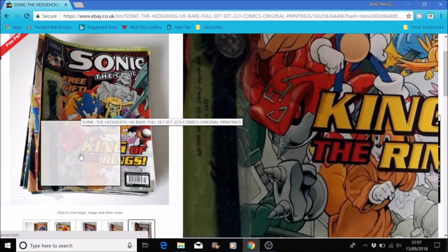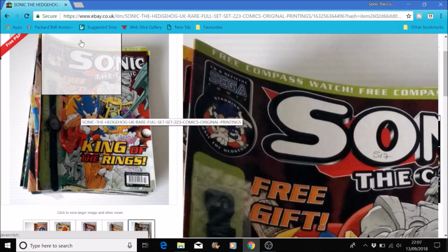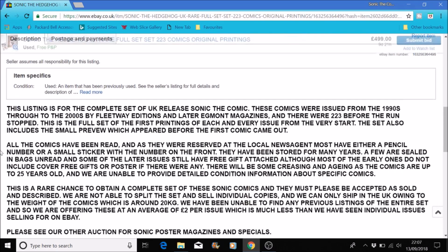And this is the very final issue of Sonic the Comic, and it does still contain its free compass watch, which is pretty awesome to see. It's in really good condition as well. That's all the pictures the seller is listing it at.